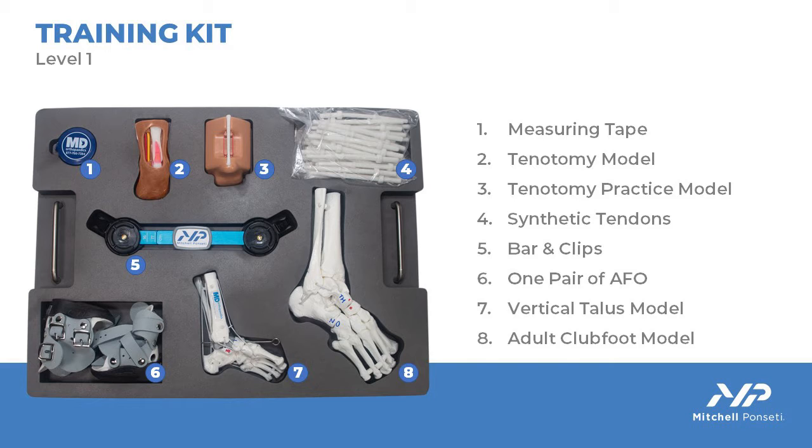We have boots and bars for analyzing. And we also have a vertical talus model for the reverse Ponseti method. And we have that mainly and most important model, the adult clubfoot model.